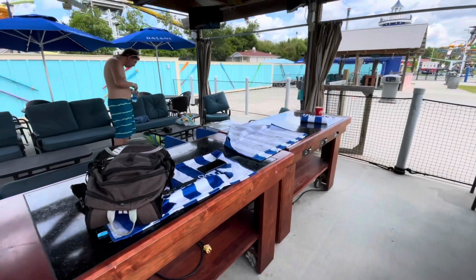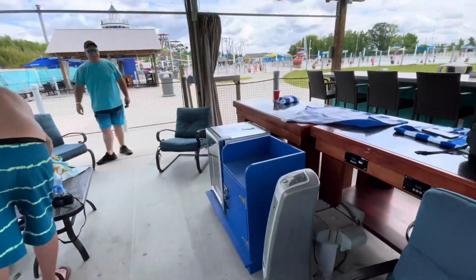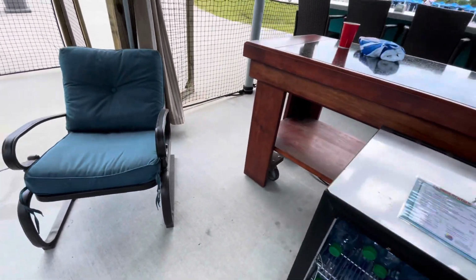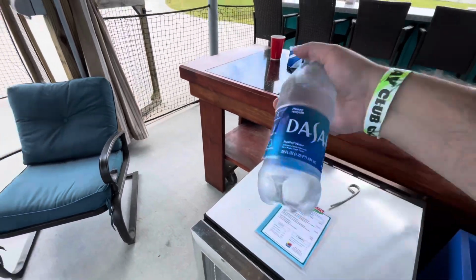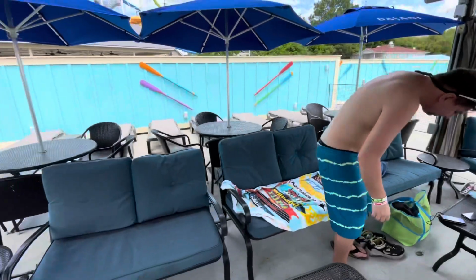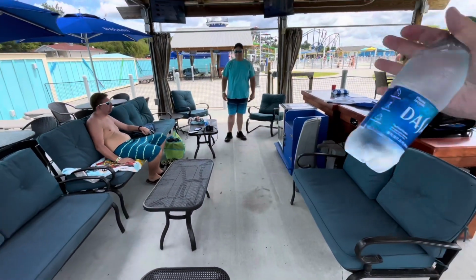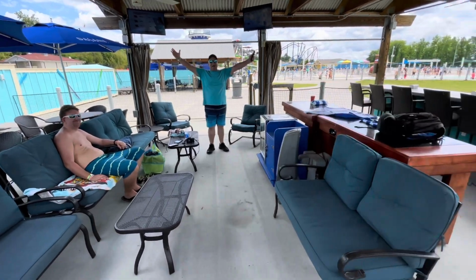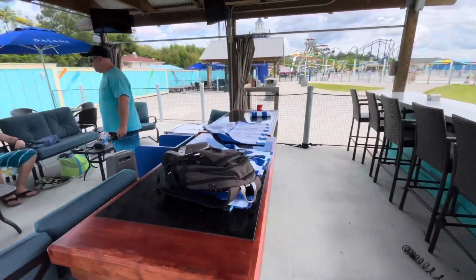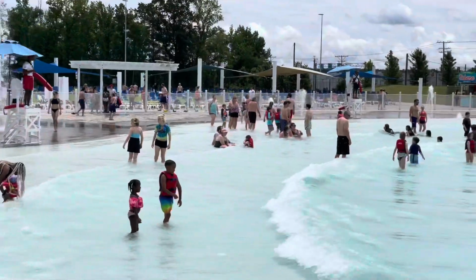They'll give you towels. You've got a refrigerator stocked up here with water, and you know how much Sandy loves to keep me hydrated, and they say this place will seat 24 people, or like I've told them, we're the party right here. So this day club is definitely a cabana you definitely want to pick up if you can while you're out here at Carowinds.